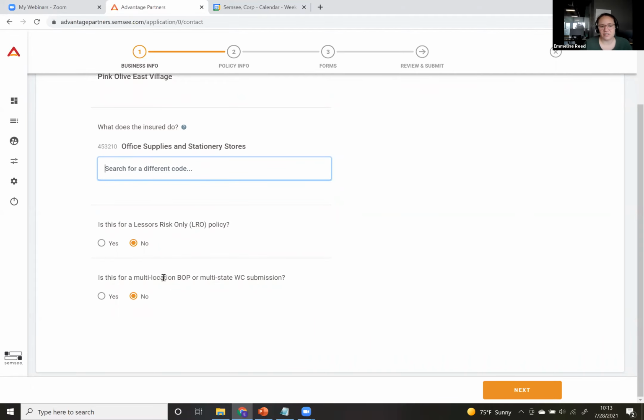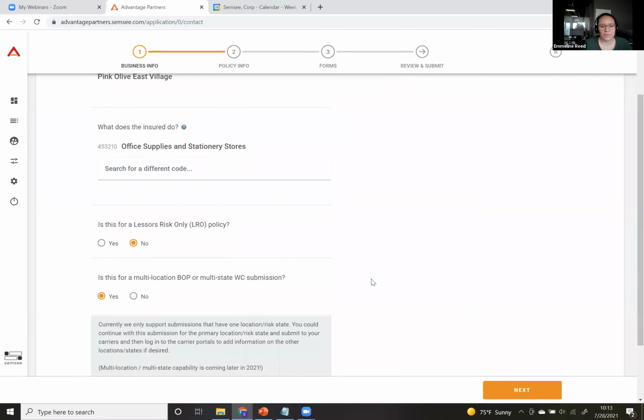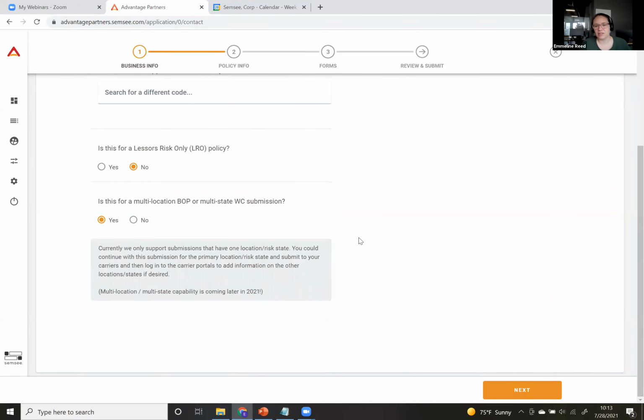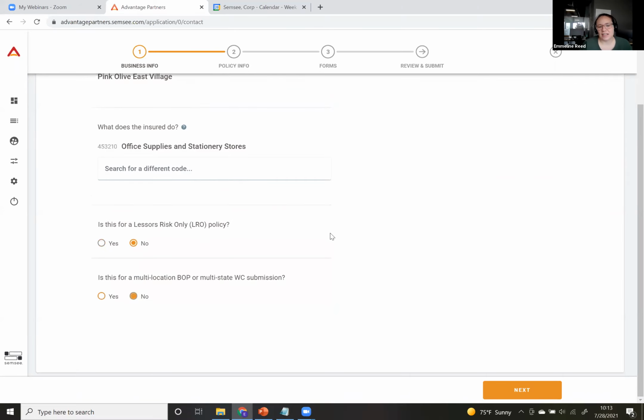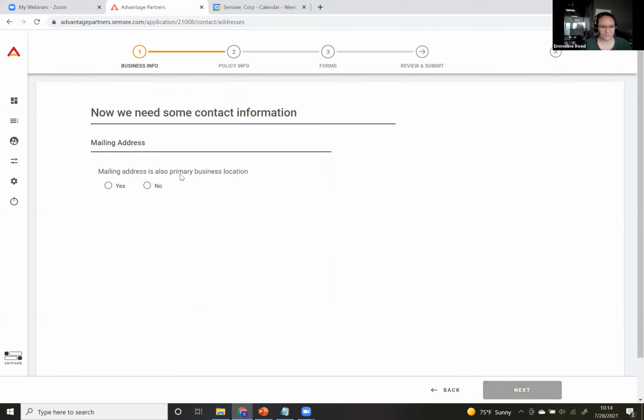I have a couple of additional questions on this page. One that I'd like to draw your attention to is the multi-location question. Semsee currently doesn't support quoting multi-location risks, although we are working very hard to add that to the platform in the next quarter. So be on the lookout for that. In the meantime, what agents have told us is that they'll use Semsee to get the bulk of the initial information in the primary location, and then they'll go into the carrier portals to add additional locations. But just something to note, you can't currently add multiple locations in the Semsee platform.